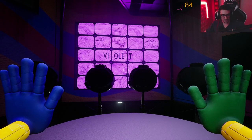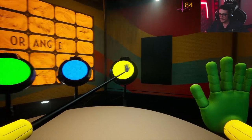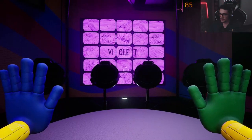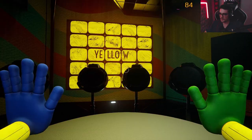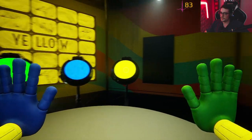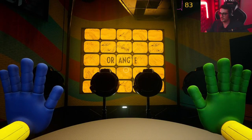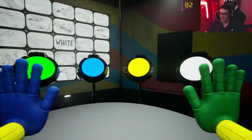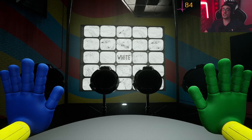Damn, they're adding color. Okay, round three. That was already hard. Yellow. Yellow, orange. Yellow, orange, violet. Yellow, orange, violet, red. Yeah. Oh no! Yellow, orange, violet, red, yellow. Yellow, orange, violet, red, yellow, white. Round four. No way, dude!